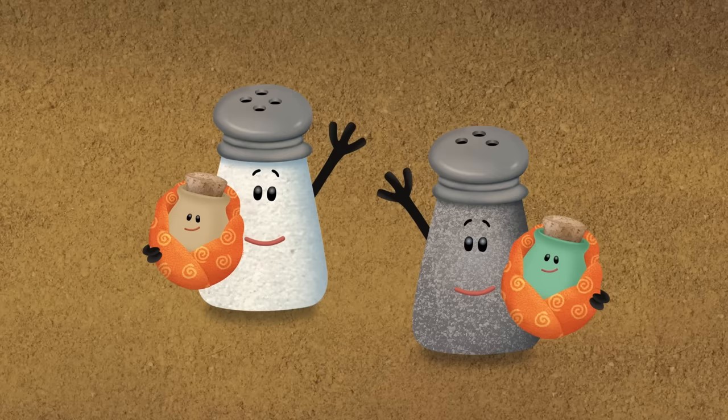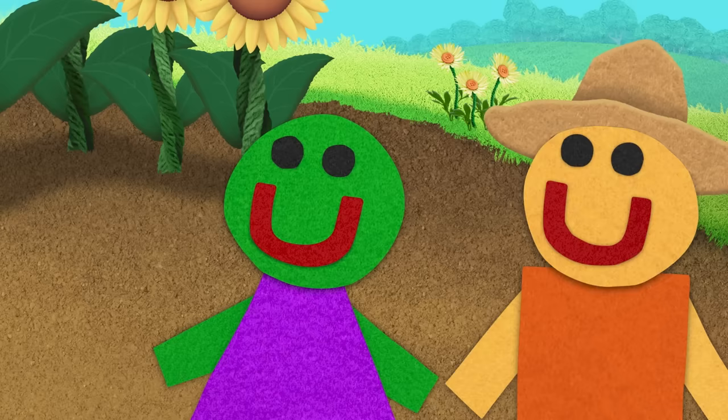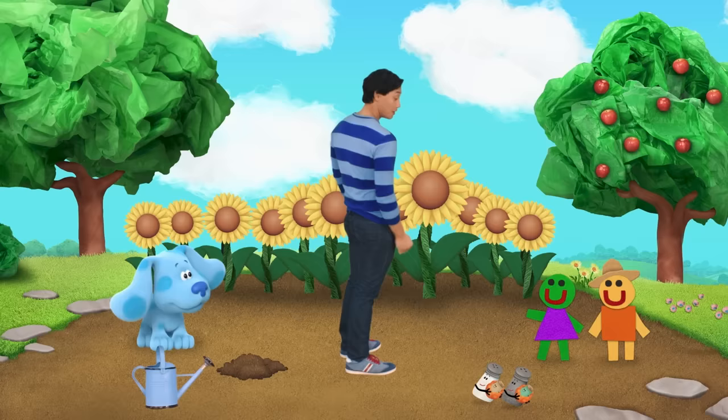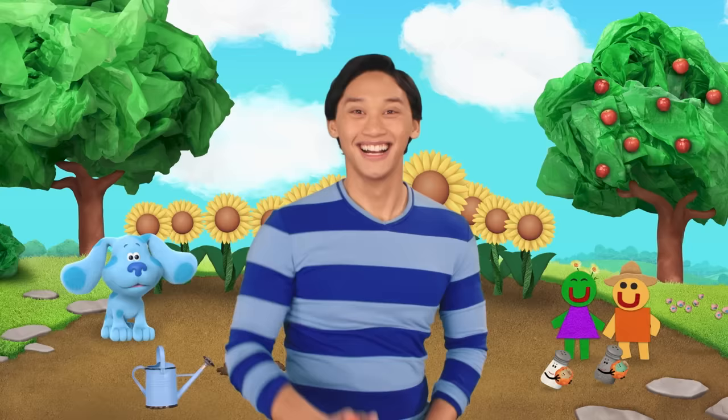Aw, and the twins. How they've grown. And our fell friends are here, Fred and Felicia. Oh, look. Sunflowers grow in the ground. Right. Wow, what a day. Hold on. Did you grow too? Let me see here. Just as I thought. You did grow! Thank you so much for your help. Now it's time for so long.